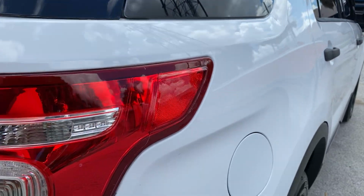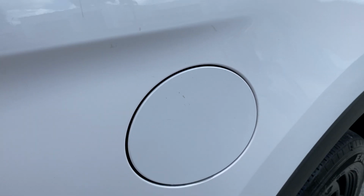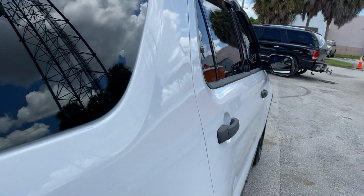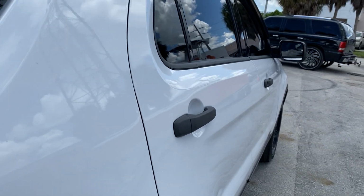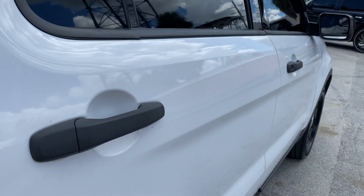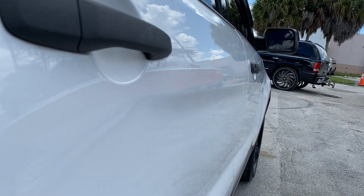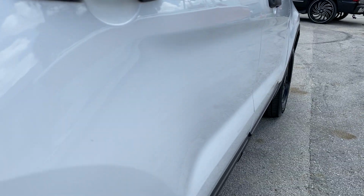Passenger side rear quarter, the same thing as the other side. The decal marks from removal, they are there, and a little spot or two on the gas tank area. Rest of the quarter, laser straight, glossy, very glossy. Passenger side rear door, touch-up spot here. The door itself, very small waves around here, and that's it.